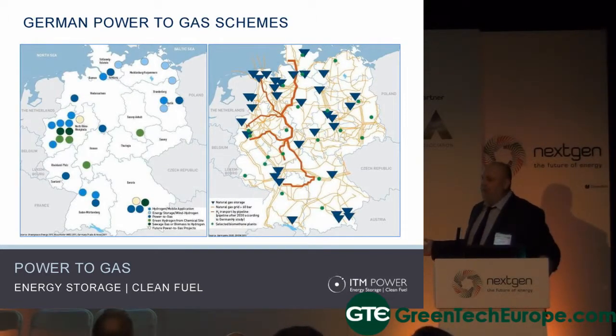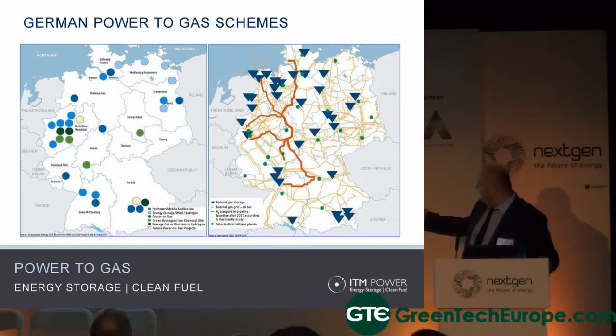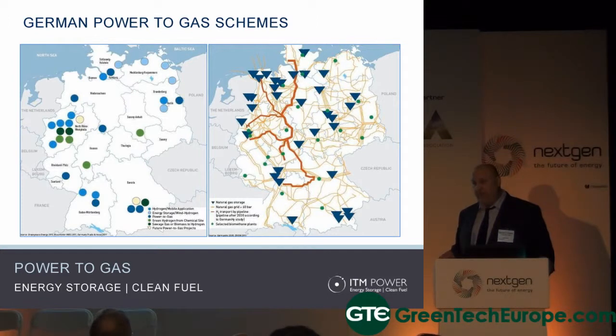Here's the schemes in Germany already. There are about 8 power-to-gas schemes in Germany, but there are many more hydrogen schemes for transport than there are in the UK. Although with UK H2 Mobility, which started at the end of last year, actually now we're planting up with a serious amount of hydrogen refuelling stations in the UK. The other map shows you the gas storage in Germany. One thing to understand about the German energy network is they've got much more gas storage than we have in the UK.